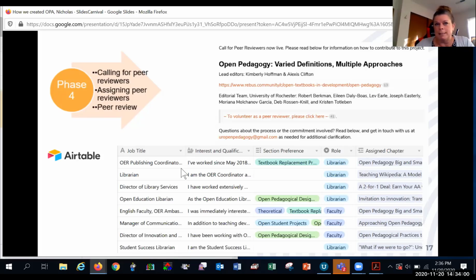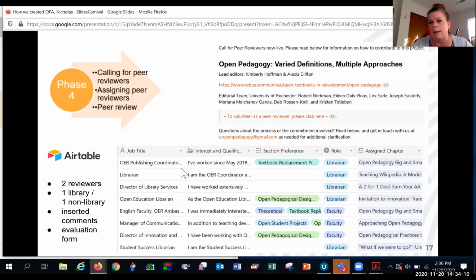We were committed to balancing 2 peer reviewers per chapter, where one of those perspectives came from the library and the other perspective came from a non-library faculty member or staff. Our peer review was open, meaning that authors and peer reviewers' names were not masked, and review comments were added directly to the chapter drafts in Google Docs. As well, there was an evaluative form that each of the peer reviewers completed, grading different areas that we wanted to see within each chapter.